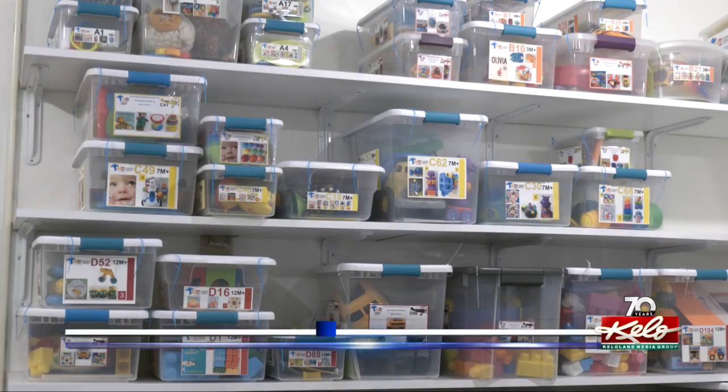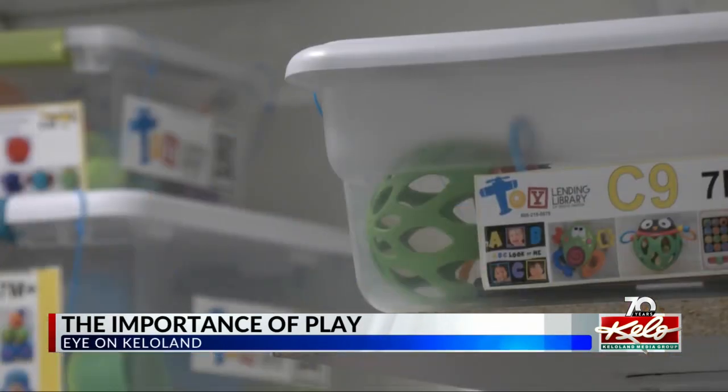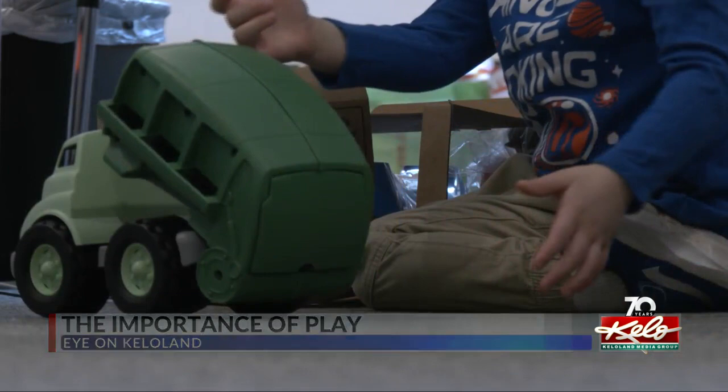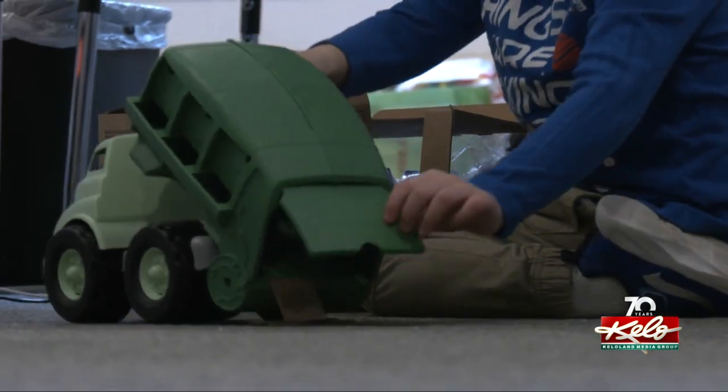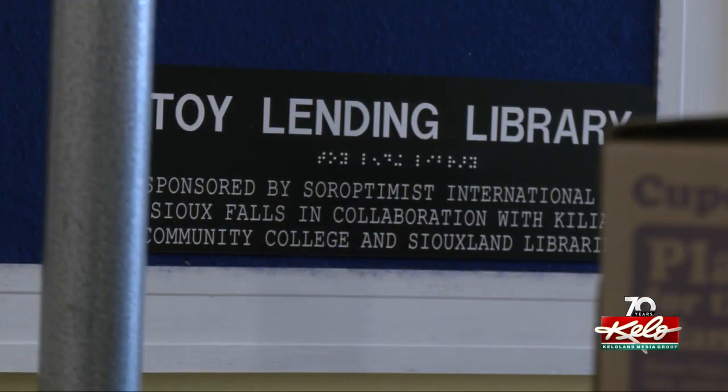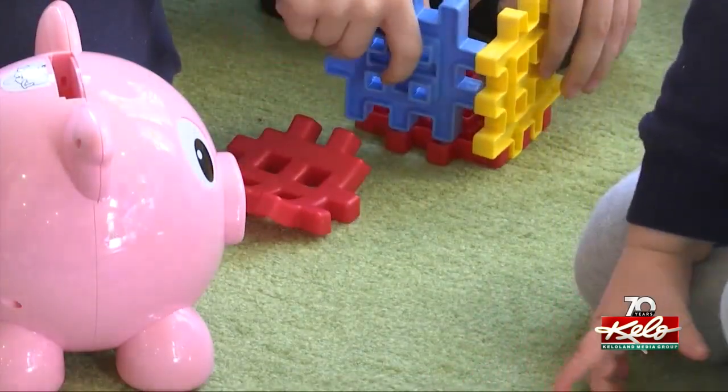The Toy Lending Library has assembled nearly 1,000 boxes of toys and borrows them free of charge to children up to age 5. "Our mission is to give opportunities to kids to learn through play. That's what we are here for." Annalise Cosioni is a Toy Lending Library Executive Director and stresses the importance of play.